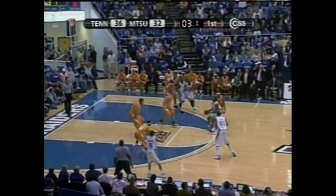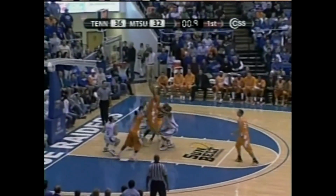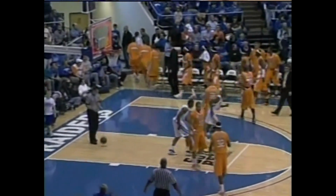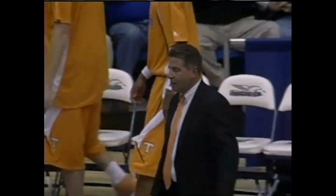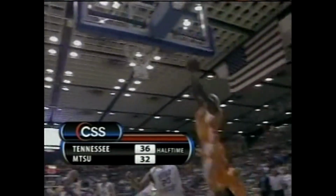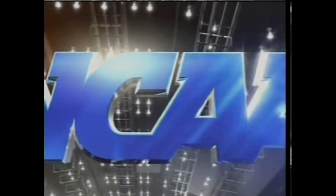Johnson. And now off to Haddock, who misses for two, and that'll do it for the first half of play. That was a set play, couldn't get it to go down as Haddock missed it from straight away. Tennessee leads over Middle Tennessee at halftime here in Murfreesboro, 36-32. 13 lead changes, 3 ties. This is a great one.